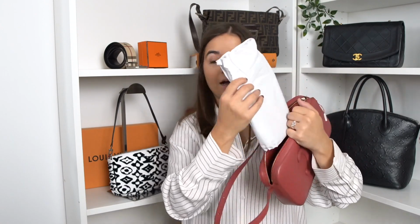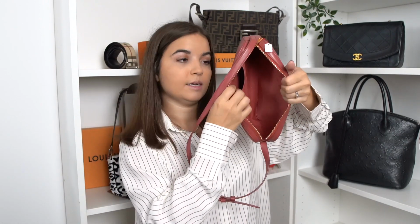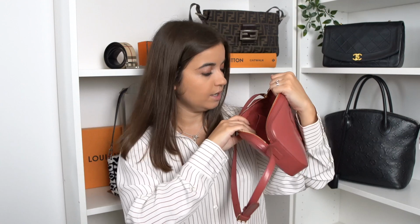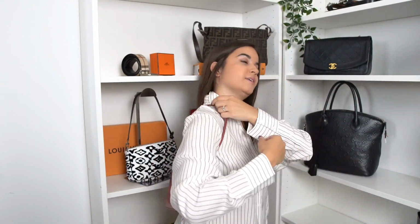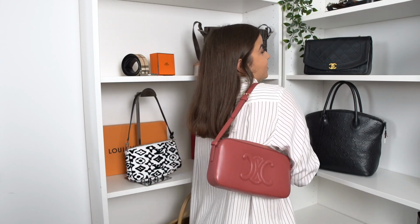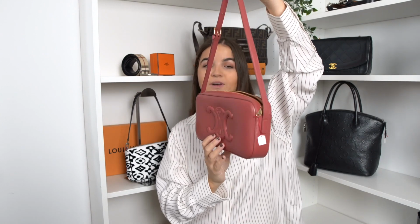We still have every paper inside. I remove them very carefully, but we have the Celine papers usually here, and the inside is very good. This is suede leather. We have a little pocket here. You can change the size of the strap if you want, but it's very gorgeous. I'll try to show you properly, but this one is beautiful and it's available.